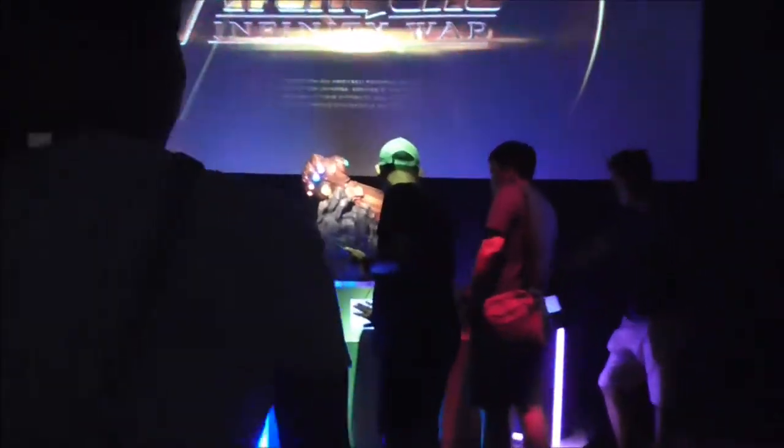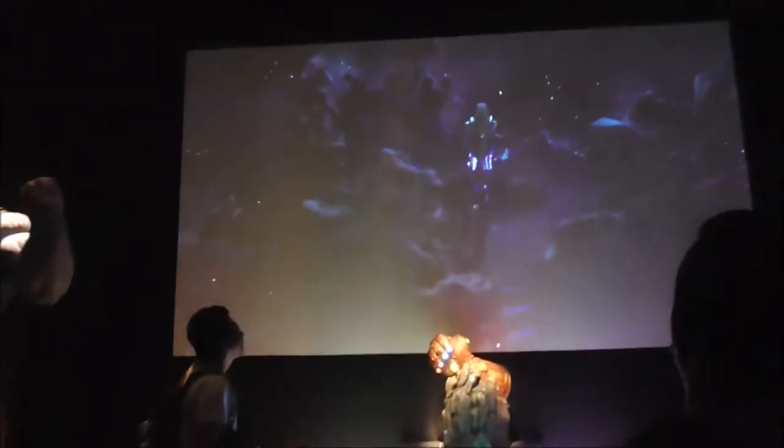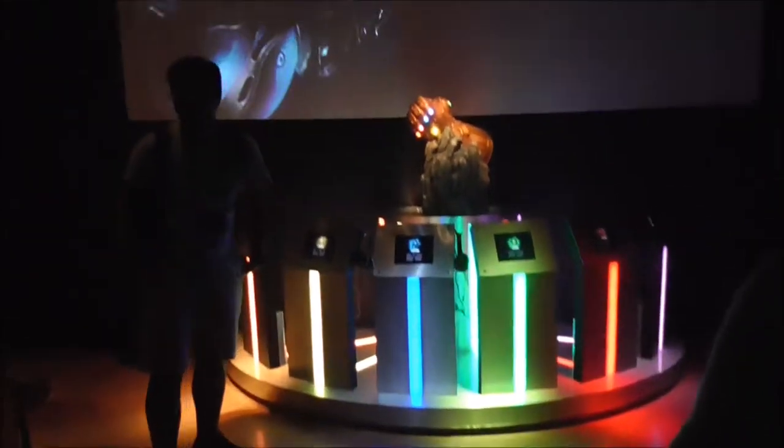And finally, this is the Infinity War section. You can see Thanos and his gauntlet right there. And now the screen is playing one of the Infinity War videos released by Marvel that you can search on YouTube.